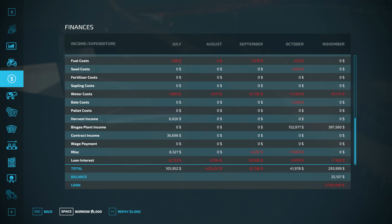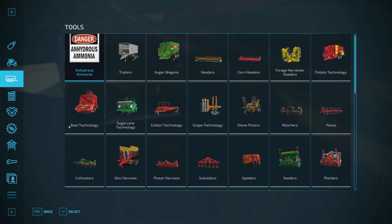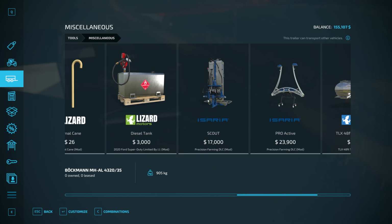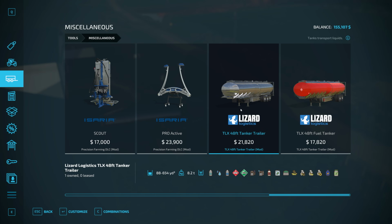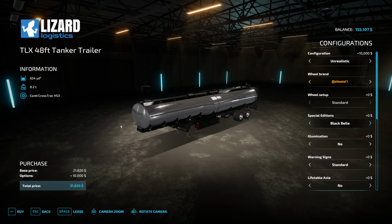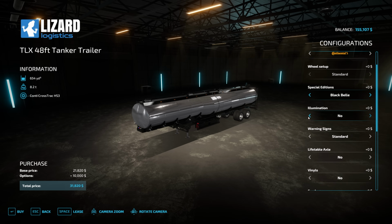Let me just borrow a few bucks. I don't even remember what this thing costs, so I'm just going to borrow. I hope that's enough. We're going to come down here. It's in miscellaneous, and we're just going to buy another one. 48-foot tanker. The unrealistic mode, you can see it's just huge by comparison. Special editions, I like this black one for our manure.